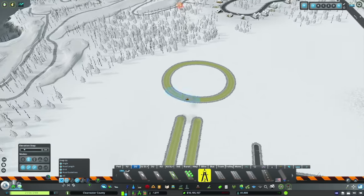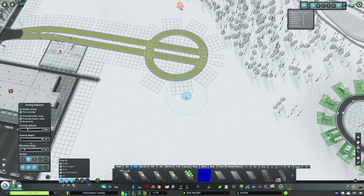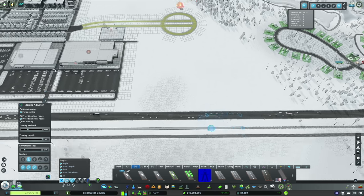And then this is not meant to be something that you speed through. So we're going to go straight in. And I'm going to send this straight out the other side. This is not permanent. It's temporary. But we are basically going to have the same layout generally on this side, where we have the couplet that comes into a collector.